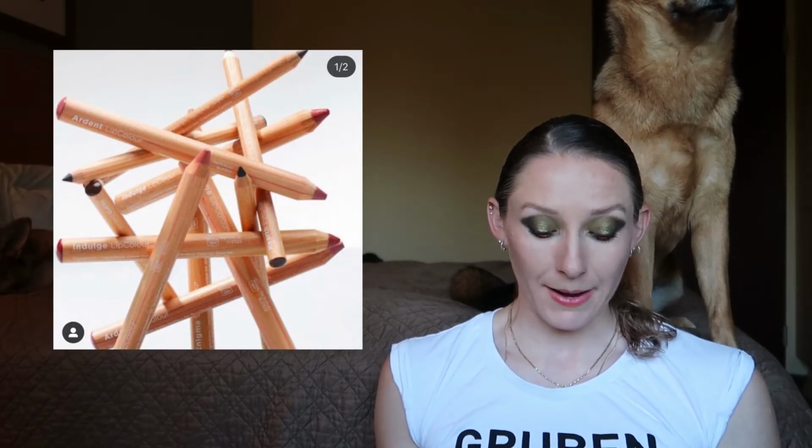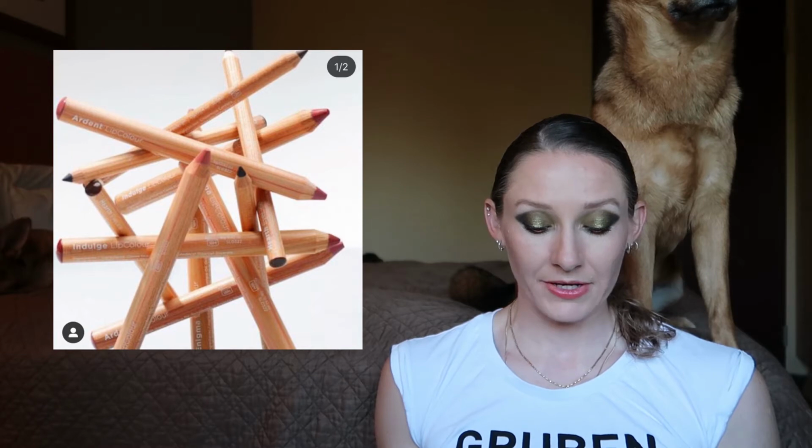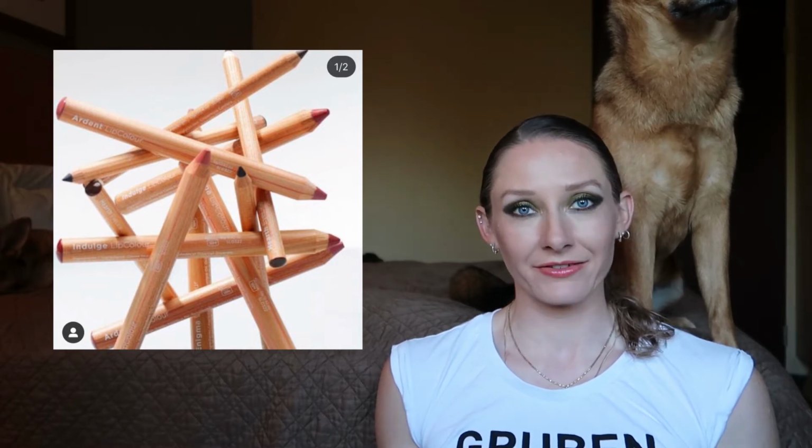So definitely not getting that one. The clear gloss, I have enough clear glosses as it is, so also not inclined to get that one. Then we have from Elate Cosmetics, they came out with some pencil eyeliners and lip pencils. Yeah, so lip and eye pencils.